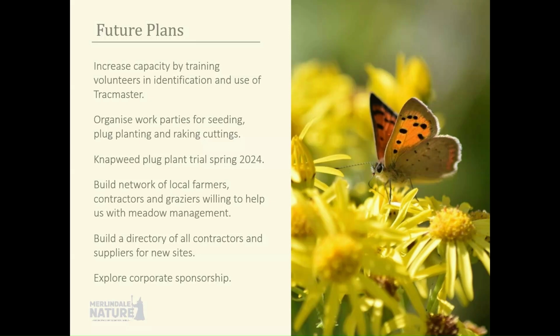We're also going to be running a plug plant trial in spring. So we've ordered several hundred knapweed plants that we're going to be putting into some of the sites that we've seeded and see how they go in comparison to the seed. We need to build a network of local contractors and farmers so that we have many people to get in touch with when the time comes to get these sites either prepared or cut at the end of summer.